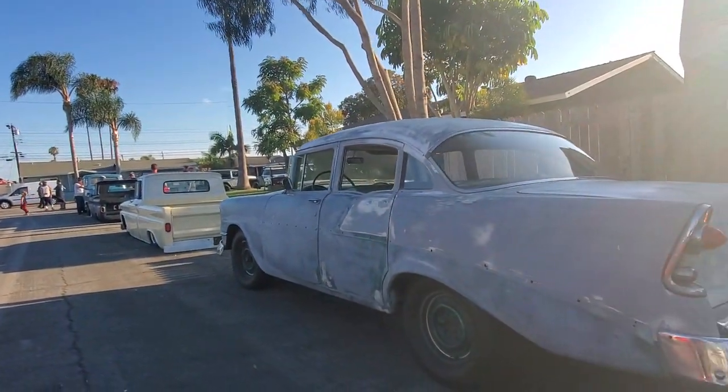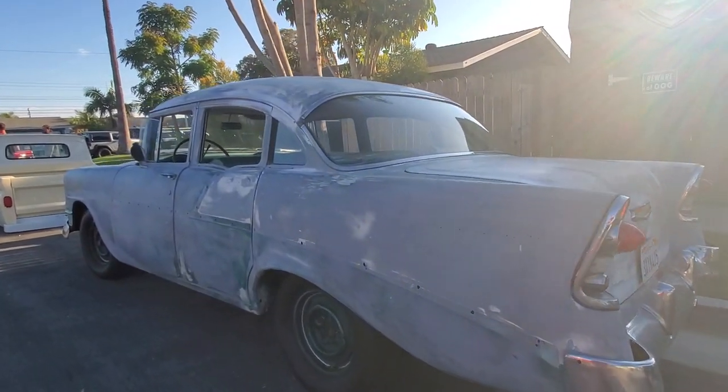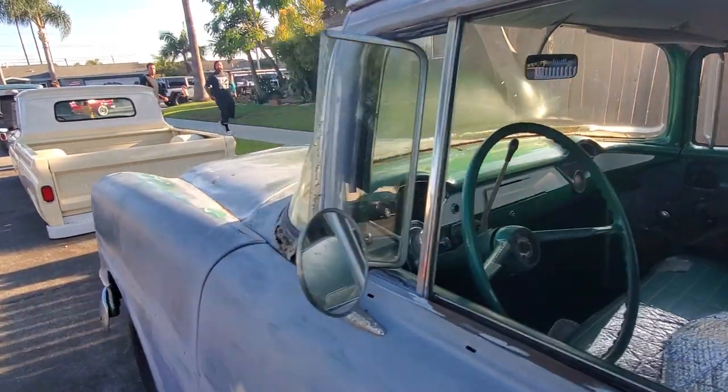Whoa, not to be outdone. Got a four door. Got the rear door handles sealed off. It's a 56 with twin pipes, getting all ready to maybe get painted, or maybe we're just gonna leave it that way. Child seats in the back, two benches. Yeah, look how big that is.